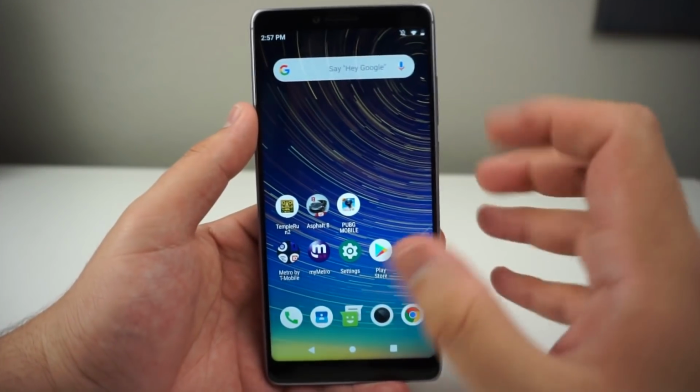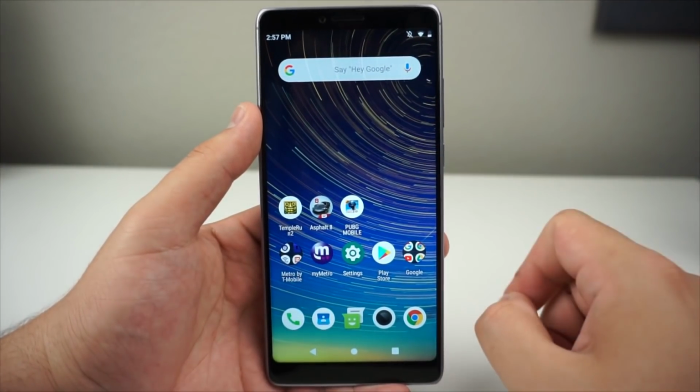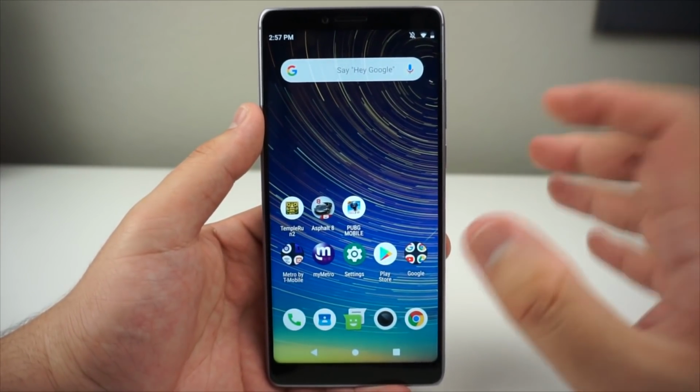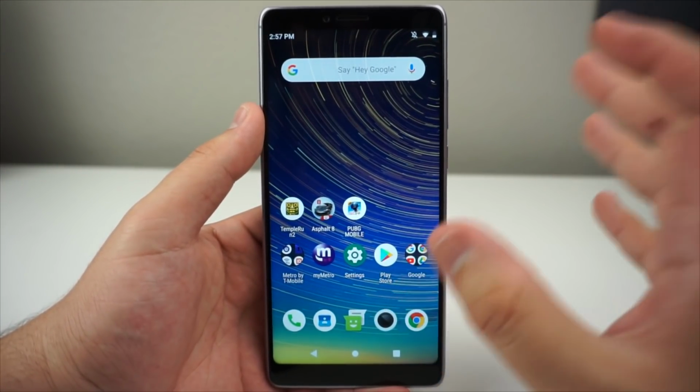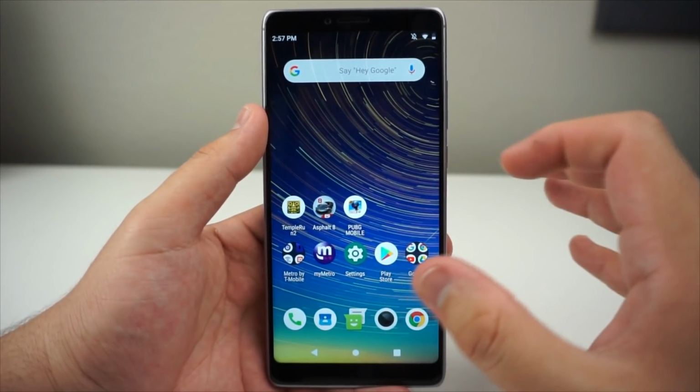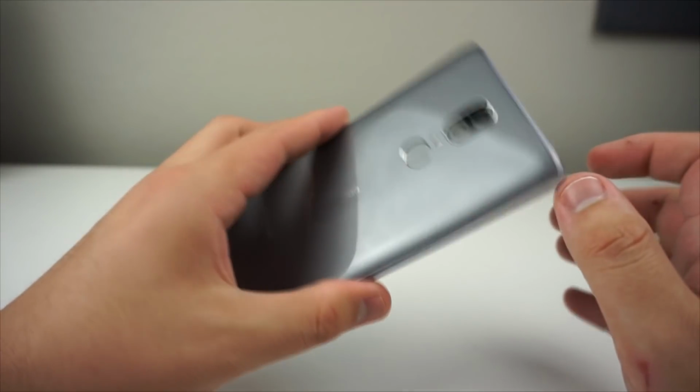Alright guys, so the last game we're going to be playing on this device is PUBG Mobile. So Temple Run 2 and Asphalt 8 ran perfectly on the Coolpad Legacy. Now I know a huge question everyone's going to be asking themselves right now is, is the phone hot? The phone is actually not hot. The phone did not heat up.